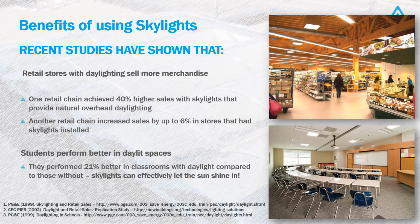And there's some other benefits of using skylights. Recent studies have shown that retail stores with daylighting sell more merchandise. Down in the US, they've done a lot of studies with this, and they have an example of one retail chain that achieved a 40% higher sale with skylights that provide that daylighting, and yet another retail chain increased sales by 6% in stores that had skylights installed. So some great reasons for the retail industry to consider using more daylighting.